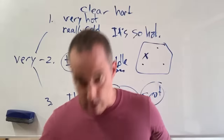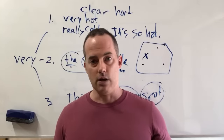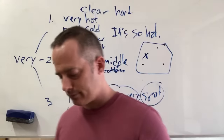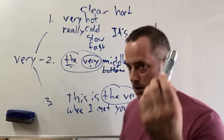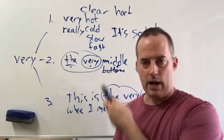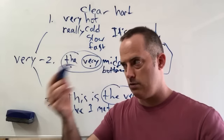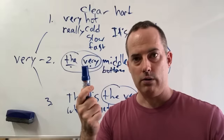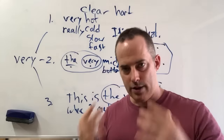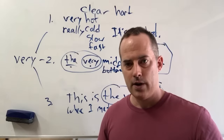Actually, this is the very spot where I was filming a video a few days ago. Amazing. This is the very spot. Okay, so this is the very marker I got from the Japanese Prime Minister. He gave me this marker. He said, Drew, please use this thick marker. All right, so the very marker, the very place, the very book, the very lesson.